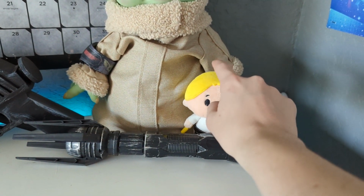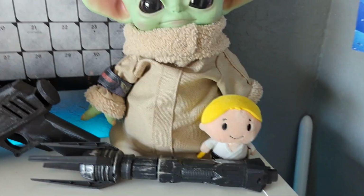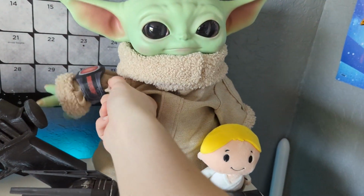Luke. These are the Itty Bitties collection from Hallmark. Grogu. He's wearing my Magic Band Plus, which is broken, and I could not do bounty hunting at Galaxy's Edge because it just completely broke on me. It wouldn't charge. I could still get into the park, but it broke.